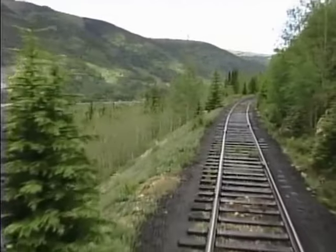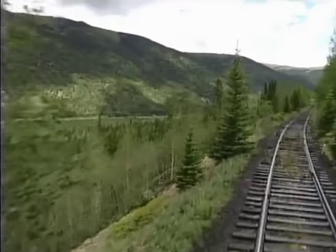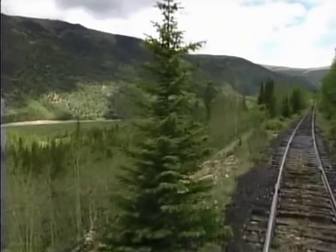Ever since it was built, this railroad has been called the High Line, a name that is easy to see as we cling to a narrow shelf high above the valley below.